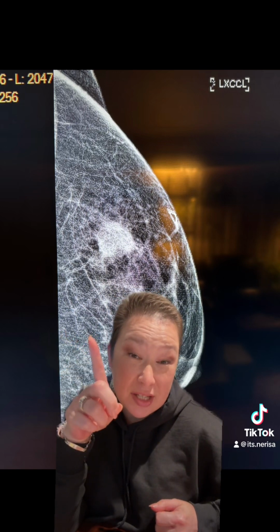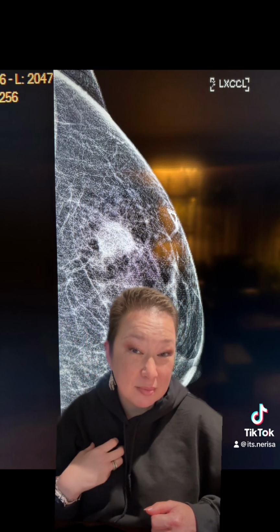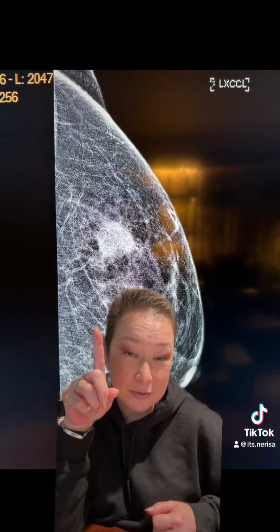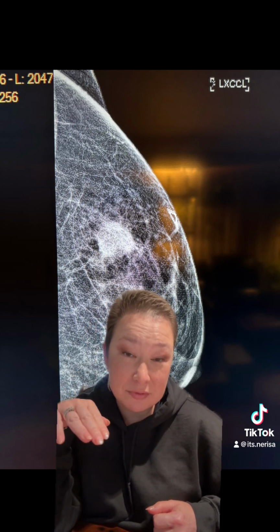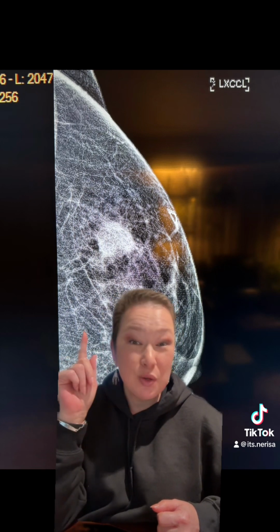I will do a separate video on the lumpectomy wire placement, because when I was getting ready for my lumpectomy, there was very little information that I could find. So I just want to share the wealth.